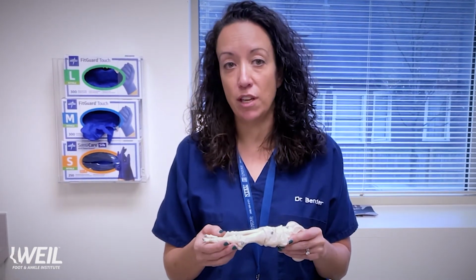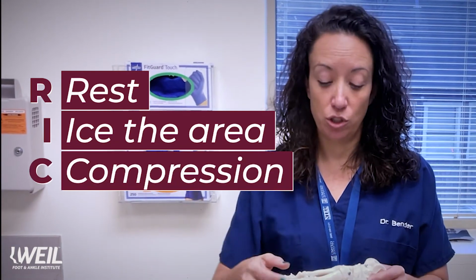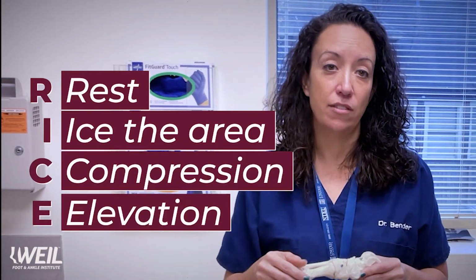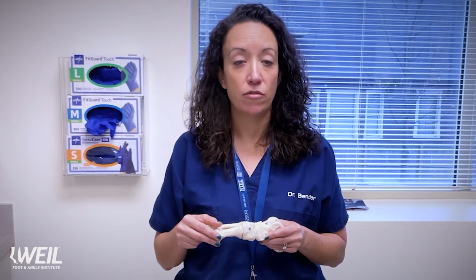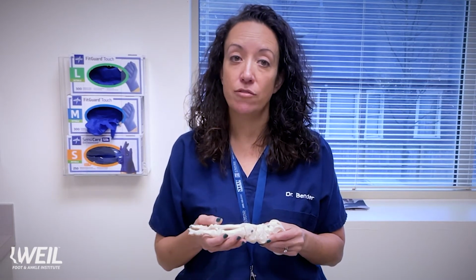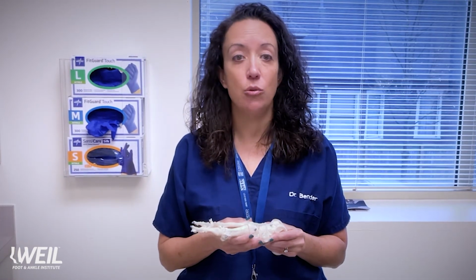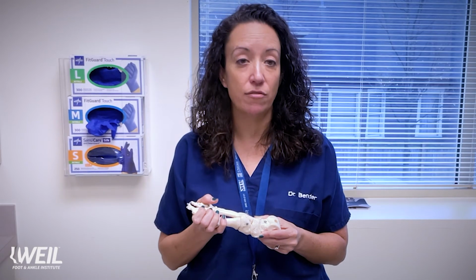Now, what do you do if you think you have turf toe? Think RICE. Rest, ice the area, compression, which means strapping the toe, and elevation. Often, this will feel somewhat better in a few days, but if it doesn't, you need to see a podiatrist for additional imaging, such as x-rays or MRI, and sometimes the foot needs to be immobilized with a surgical shoe or strapping. Often we'll also employ physical therapy, ibuprofen or other anti-inflammatory medications, and more advanced strapping of the toe.